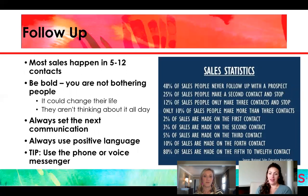So now you're going to be talking to people, and some of them are going to talk to you, some of them are not. Most sales, which was not something I was aware of, take anywhere from 5 to 12 contacts before someone will try something new, sometimes before they'll even respond to you, okay? So the fortune is in the follow-up. Talking to people, educating, sharing testimonies. You follow up with people, okay?